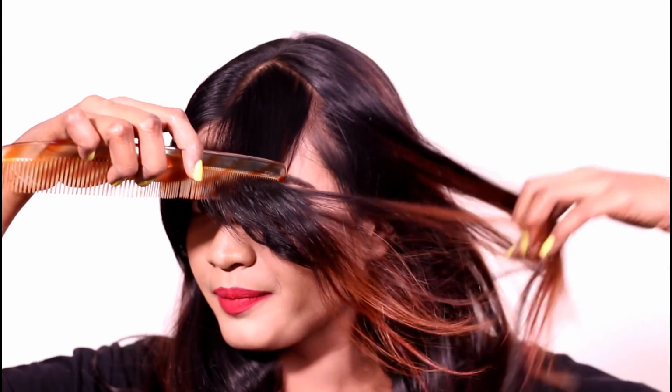And then I'm going to take a little portion of this hair from here. And then I'm going to just twist it. And twist it a little more bit. And then bring it forward a little and then flip it.